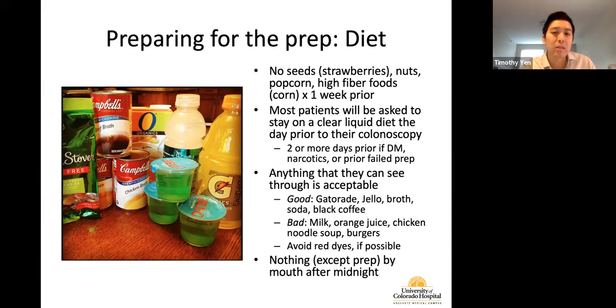Most patients will be asked to stay on the clear liquid diet the day before their colonoscopy. Some patients will be asked to do 2 days or more. That's not as common, but we definitely do ask for that sometimes. Those are in cases of when people have diabetes, narcotics, or if their previous colonoscopy did not have an adequate prep or had too much stool in there.